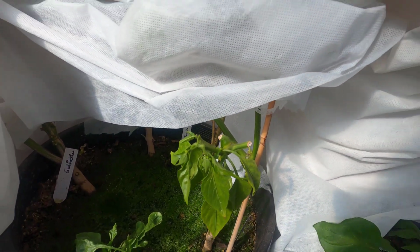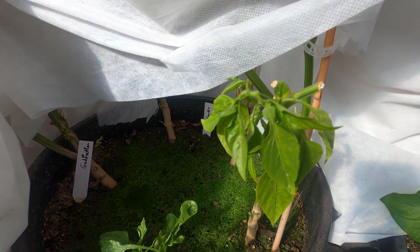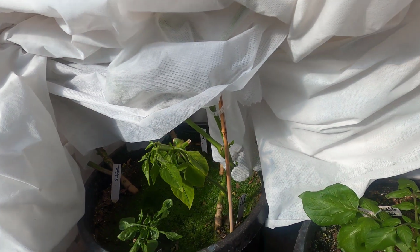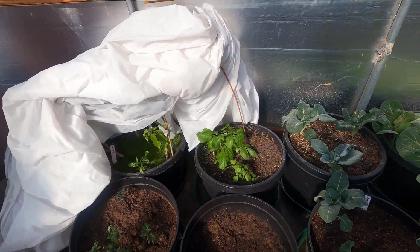There's actually a baby pepper on here. How silly can you be? I did not see that bloom even. Wow, talk about being tenacious. Anyway, I had decided I would open these up a bit and let them get some more air.